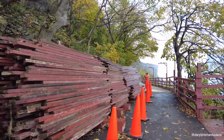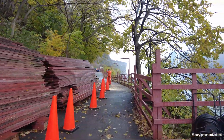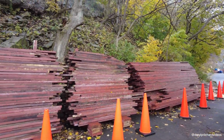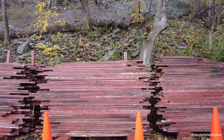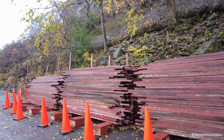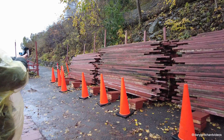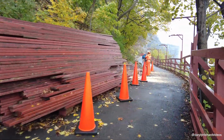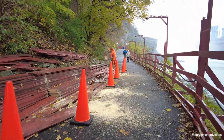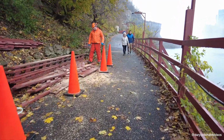So looking at all that wood, there's hours and hours of work renovating that and getting it ready for next year again. But yeah, they will do that. Planks and planks and planks. There must be tons and tons and tons of wood there. It's amazing, absolutely amazing. But I suppose it saves them money in the long run if they can reuse it, because they haven't got to keep buying any more. Look at the sawdust on the floor there where they've been cutting it.